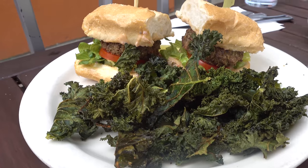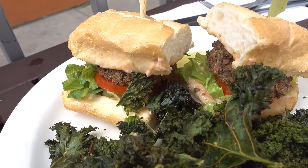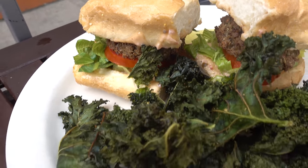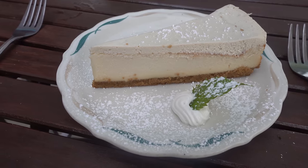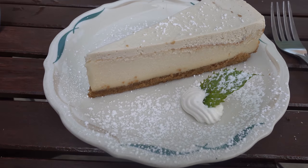Here at the Green Owl in Madison, I got the vegan crab po' boy and crispy kale chips. Looks really good. This is the vegan vanilla cheesecake.